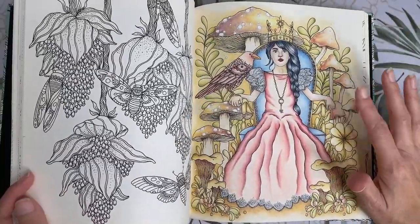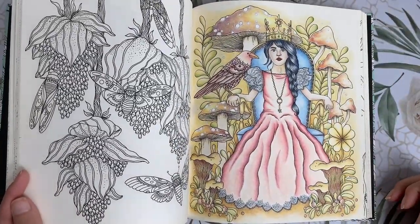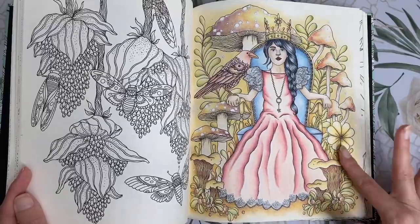This is my first attempt at colouring skin, and a bit of a fail, but again, all polychromos.